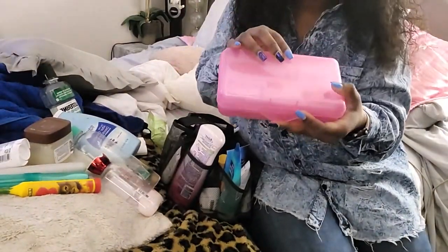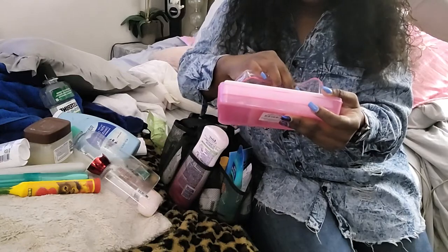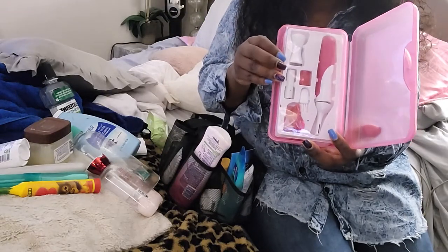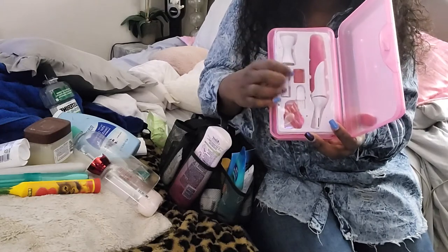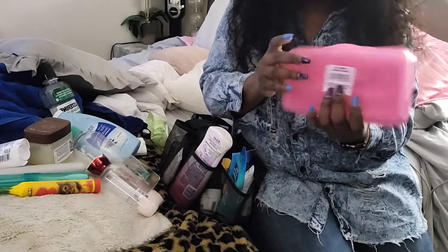So I bought this. Okay, this is a pencil case I bought during back to school. But I just like to keep things organized. Okay, hold on. Let me take a look. So anyway, I bought this razor set from Walmart. I got the little small razor, the bigger razor, and then the guards and all that other stuff. So I bought this.